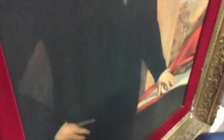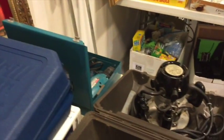And this, I don't know, is that a ringer? What is that thing? George Washington. Can never go wrong with George. Good old George.